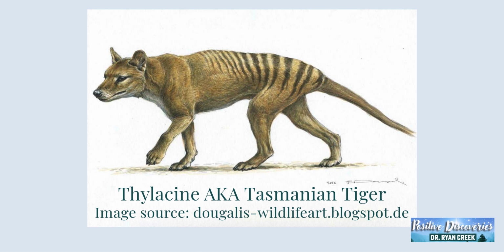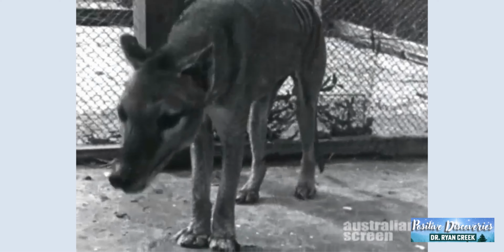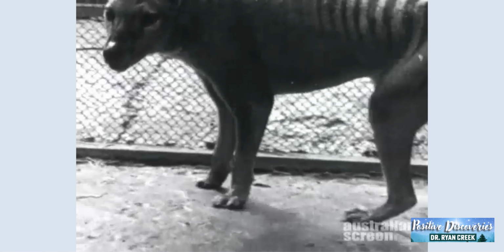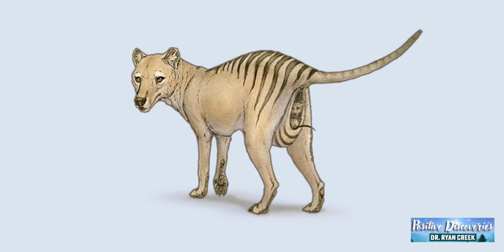The Thylacine, also known as the Tasmanian tiger, is a really special animal. This is an extinct carnivorous marsupial that's really close to a lot of people's hearts, for good reason. This footage is taken of one of the last living thylacines in the 1930s at the Hobart Zoo. It was an apex predator, and it looked very similar to a dog or to a canid. But that's just an example of convergent evolution. As you can see here, it actually had a pouch.